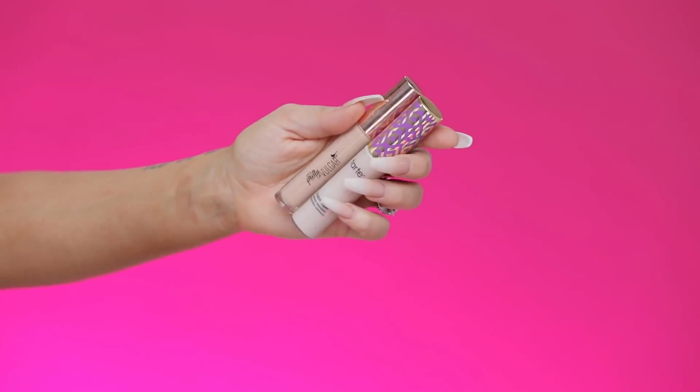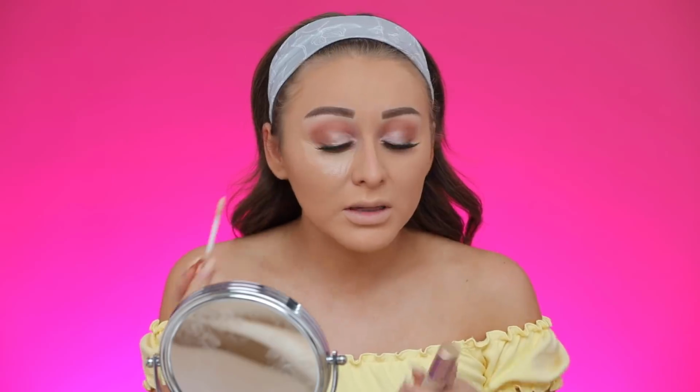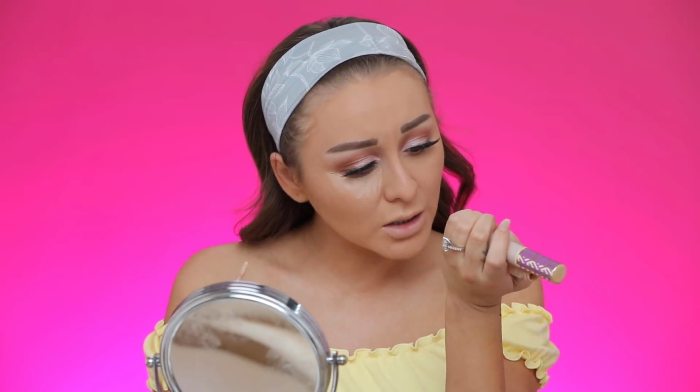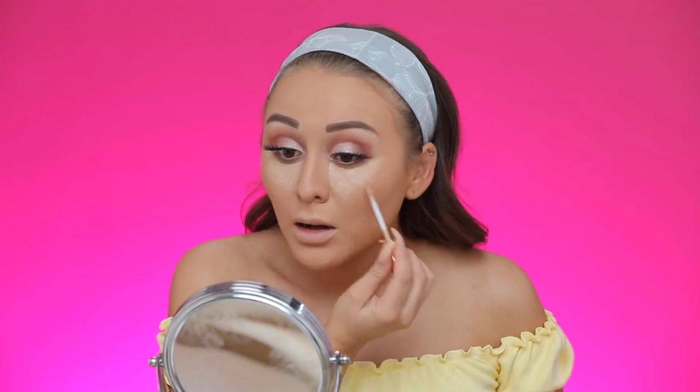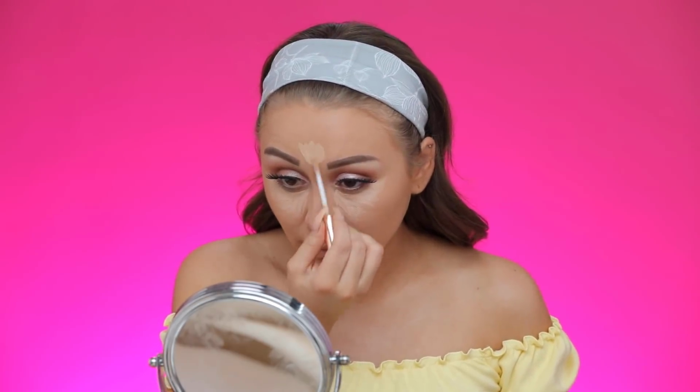All right, so to highlight my face, I'm gonna be going in with a mix of my Pretty Vulgar concealer and a little bit of Shape Tape. So I'm just gonna go in like this with this one, which is a little bit darker, and this is in the shade Undercover. I think that's the shade. So I'm just gonna go in here and I'm gonna do the same over here.